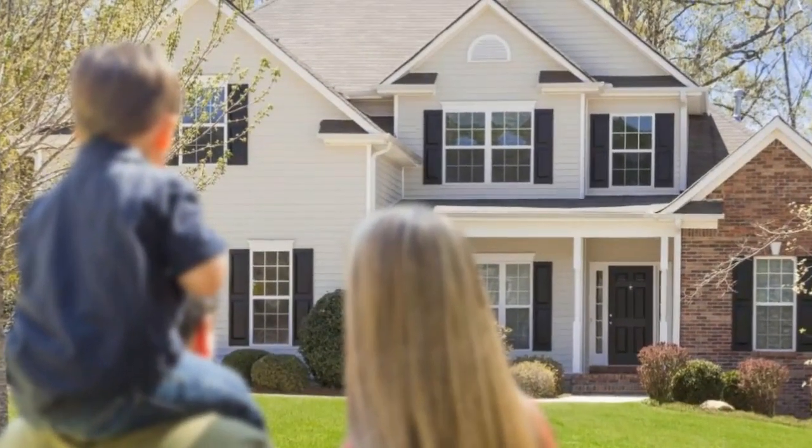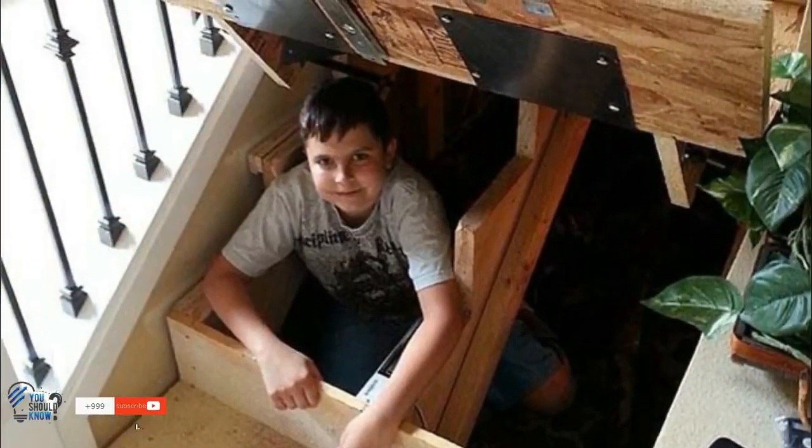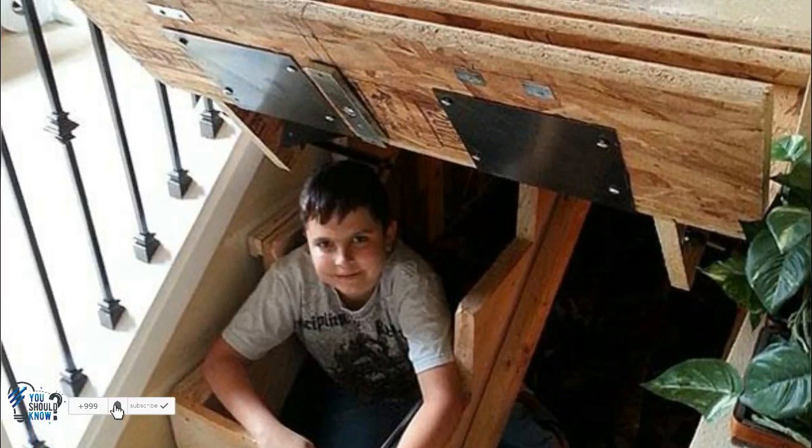When you move to a new home, it can be exciting to explore every nook and cranny in search of discovering some long-lost secrets hiding behind the walls. Yet your efforts usually come up fruitless.